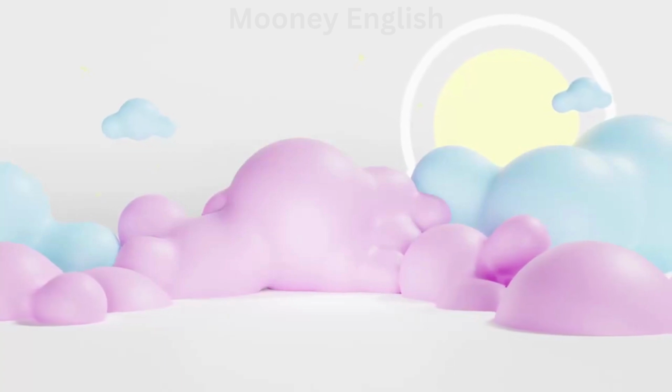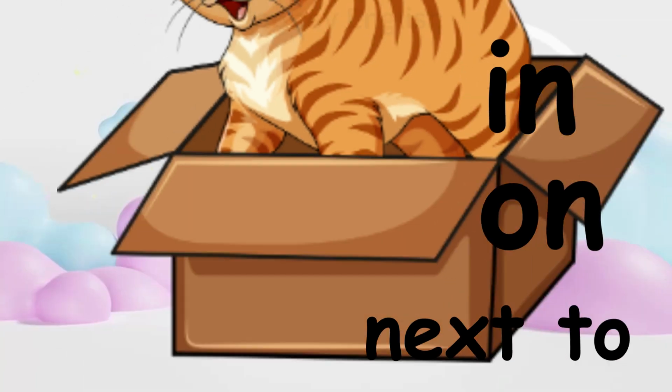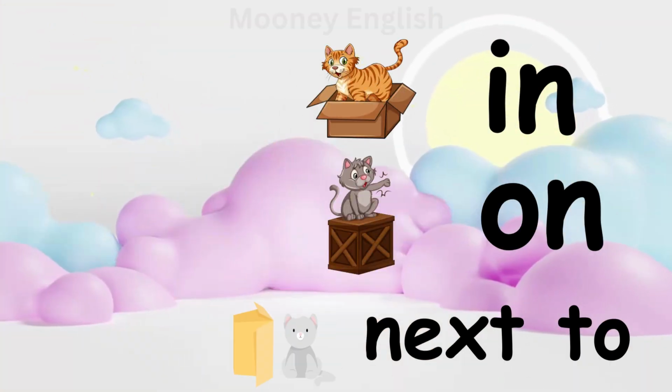Great job! These are our three prepositions for today: in, on, and next to. Learning about prepositions is an exciting adventure in understanding where things are.